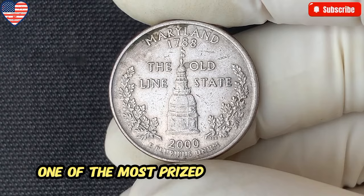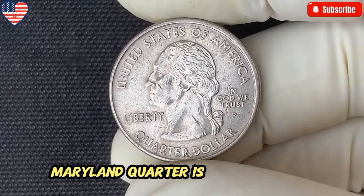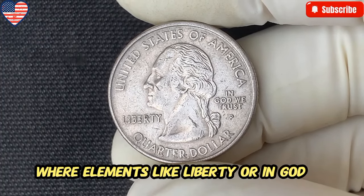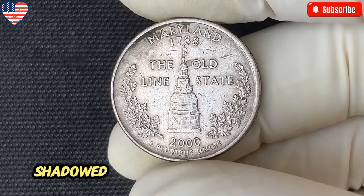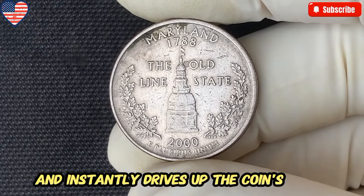One of the most prized and fascinating errors found on the 2000P Maryland quarter is the double die obverse, where elements like Liberty or In God We Trust appear doubled due to a misalignment in the die during minting. This creates a dramatic shadowed effect that's visible to the naked eye and instantly drives up the coin's value.